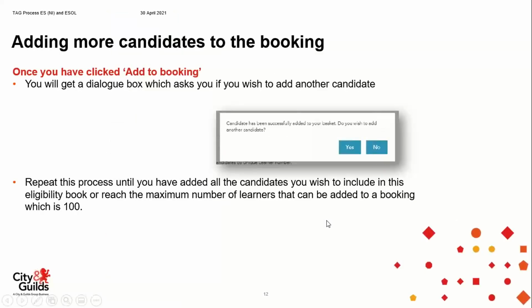So once you've clicked Add to Booking, you'll get a dialog box that says, do you want to add another candidate? You just click yes if you want to add more, or no if you were only submitting one candidate. You can repeat this process and add more candidates until you reach the maximum number of learners.